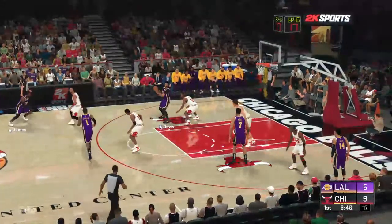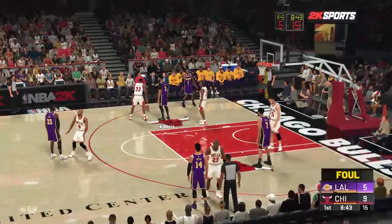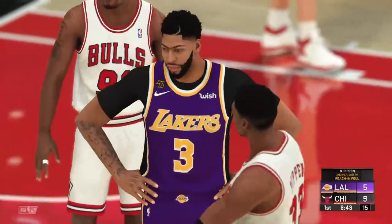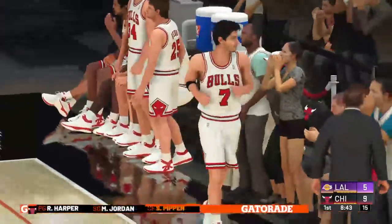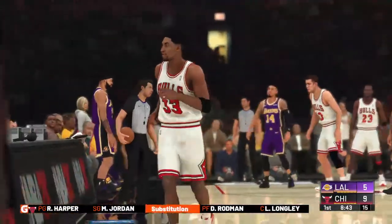Passes to Davis. That's a whistle. He did not want to hear his second foul, and we're not even out of the first quarter. Chicago making a switch here. Kukoc is checked in.